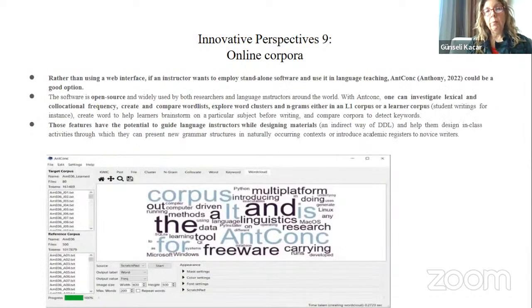Rather than using a web page, if an instructor wants to employ a standalone software and use it in language teaching, AntConc could be used as a good option. AntConc software is open source and it is widely used by both researchers and language instructors around the world. With it, one can investigate lexical and collocational frequency, create and compare word lists, explore word clusters and n-grams, either in an L1 corpus or a learner corpus.